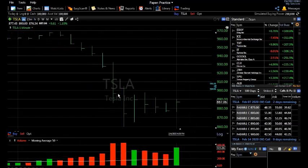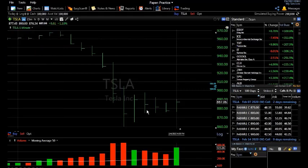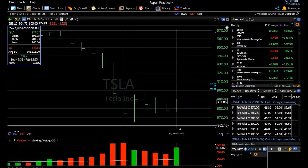Here is a 1 minute chart. Here's where it was, at 960. At 3:49 it was at 964.65, and over the course of 6 minutes, it was down to 874.